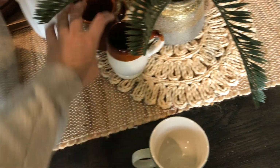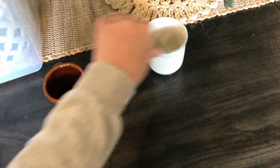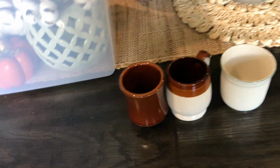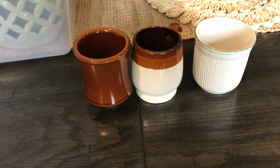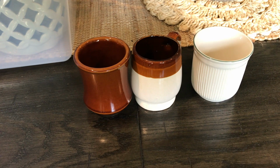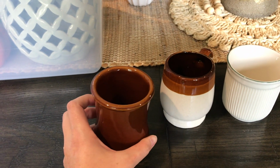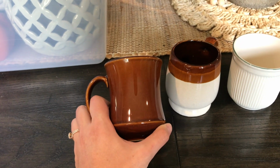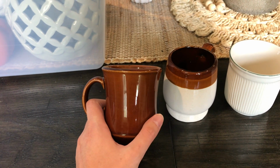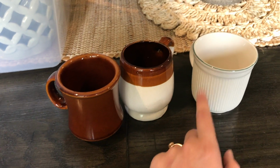And then I don't know if anyone else does this or if I'm just weird, but I like to change out my coffee mugs. So these actually came from the Goodwill, every single one. They were like 50 cents apiece, but I don't use them all year round. I actually take them out of my cabinet once fall and winter is over, because for whatever reason, maybe it's the amber, I don't know, but they just give me the fall winter vibe, especially this one with the winter because of the green.